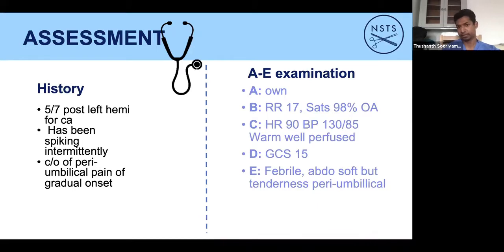So again, start off with an A to E. Airway is fine, resp rate and sats are stable, heart rate is 90, they're warm, well perfused with a good systolic. The cap refill time is normal, you're not worried, GCS 15. They are febrile, however, and you can see that they've got a soft abdomen, but tenderness periumbilically. So again, in contrast to the last one, no instability here. You could just rattle through your A to E in literally 30 seconds.